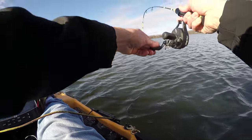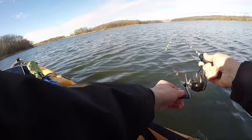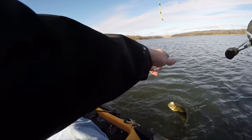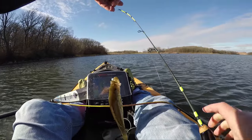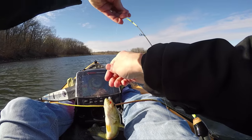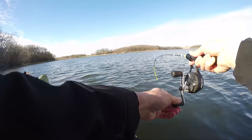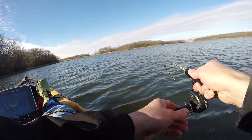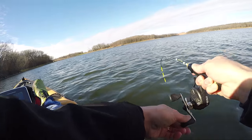There we go. Fish on. Feels better. Figures. There's gotta be just a ton of bass in here. Not complaining, but to get like a 3-pounder on this thing would be amazing. There, we got something. Probably another bass. It's pulling drag. Probably a bass. It's a big one.